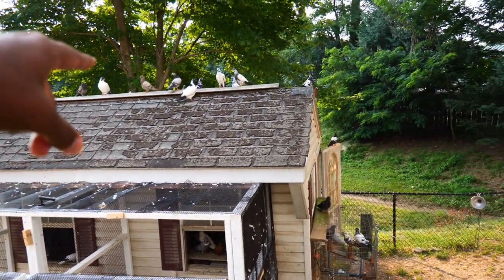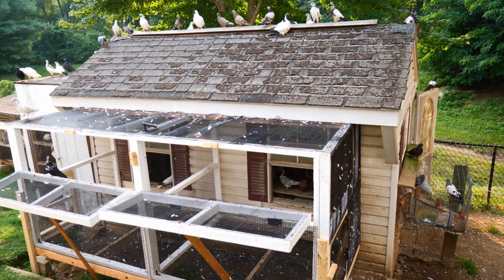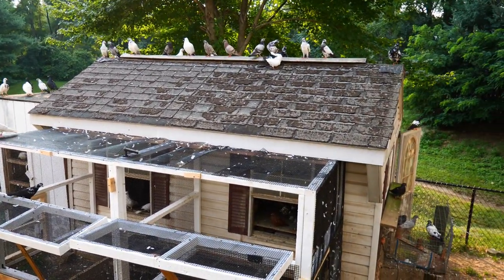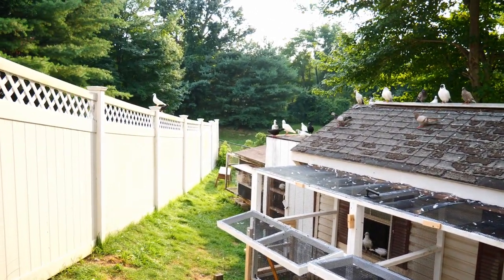Did you guys build this loft too? No, our loft was bought and we placed it and built the outside. It was a regular shed that I bought. I've had this shed down here for about 17 years now. I've had the birds here for 17 years. I'm fine here.